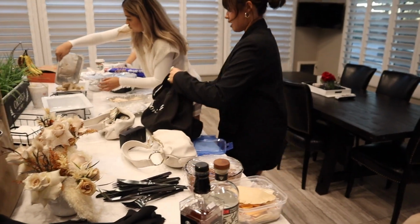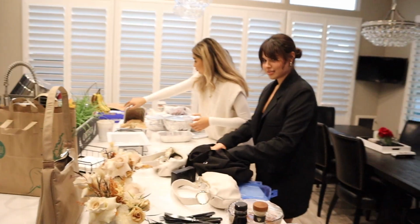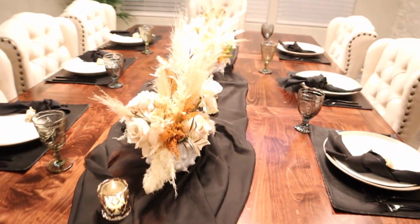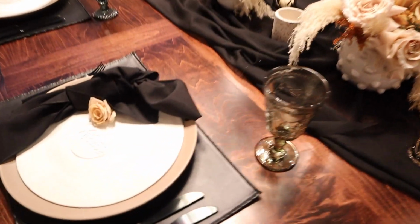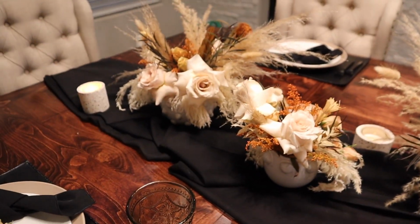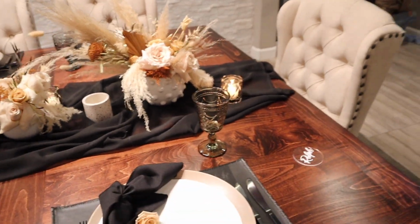So yeah. The ladies have arrived. The ladies and gentlemen, the one gentleman that we have here has arrived. Hi there. And we have the table all set over here. I had these ladies come and set this up, and it's literally the cutest thing ever. So we all have our place settings, and they all have our little name on there. How precious. And we have these flowers. So cute. Isn't it so cute?